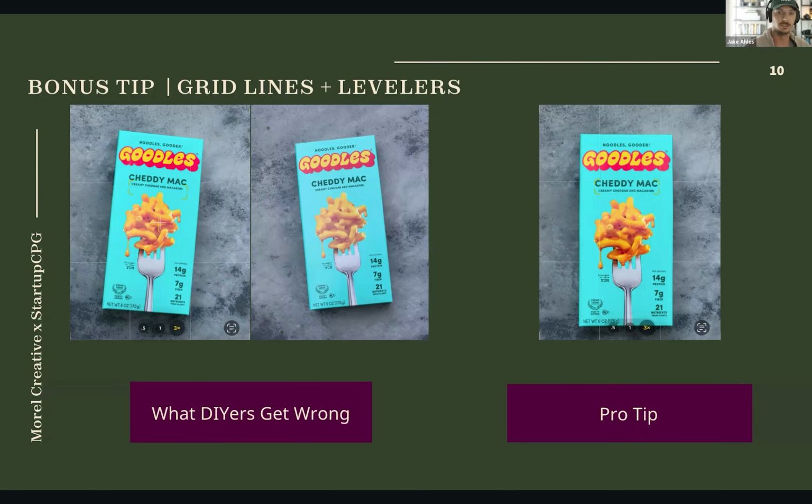So when you're doing product photography, ask yourself, what is the product for? Are you going to use it for direct to consumer? Is it going to go on Amazon? Are you using it to pitch to retailers or distributors? Are you using it in collateral for sell sheets? Is it going on social media, on a website?